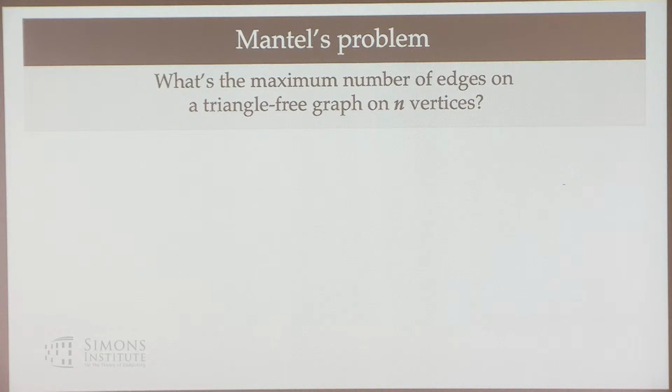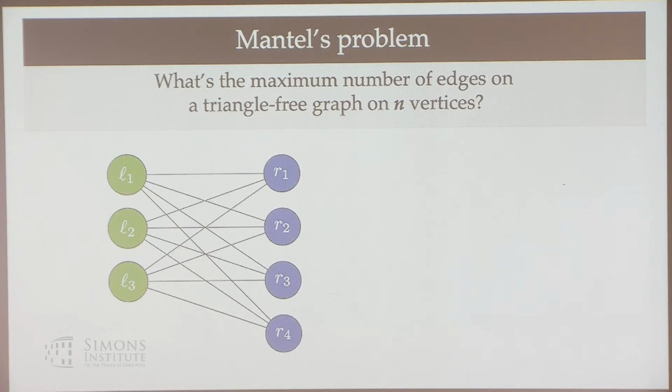And if you think about this problem for a tiny bit, you should come up with the fact that the full bipartite graph seems like a pretty good idea here. It doesn't have triangles because it's a bipartite graph, and it seems to have a lot of edges because I literally put as many as I could with the restriction of being bipartite.